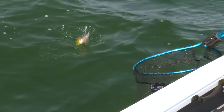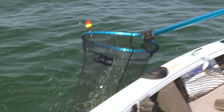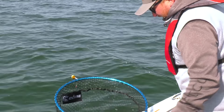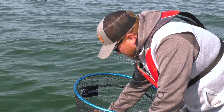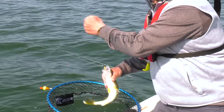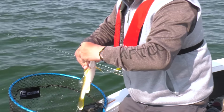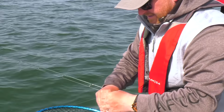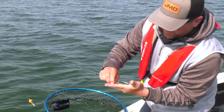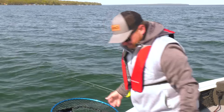Perfect eater. Oh yeah, I was just gonna say that would be a great eater. I was like, man, my bobber's got to go down soon. There's a lot of them under it. Oh yeah, look at them all out there. Yeah, right in the snout. That tungsten jig's got a perfect gap on it. I know, I really like the hook on those jigs.